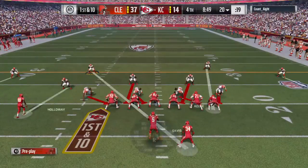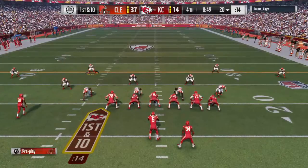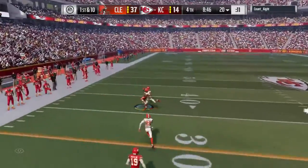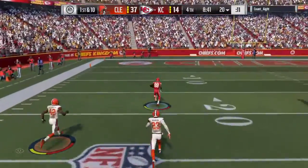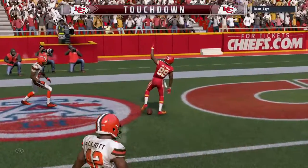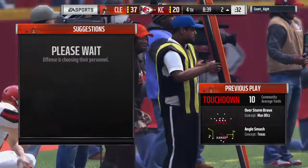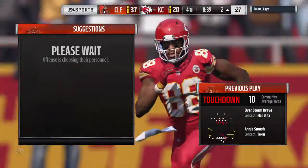Here we go. Green 39. Bortles now on first down. Throwing left side, it's complete. And he's free going down the left side. It's a foot race. And all the way in for a Kansas City touchdown. Their dangerous wide receiver with his first career NFL touchdown. And the Chiefs are able to cut into this lead.